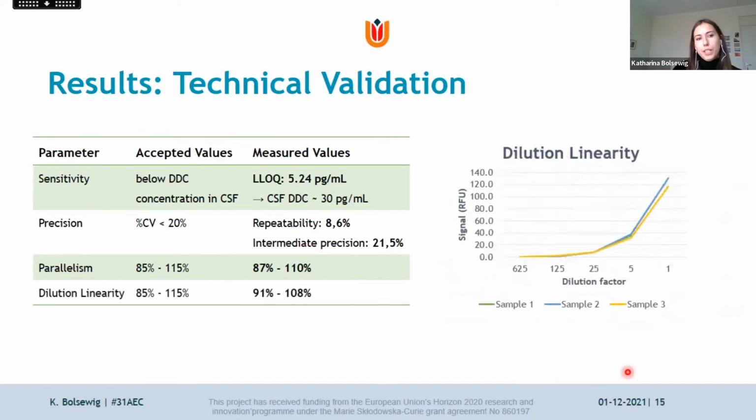And lastly, we were looking at dilution linearity, again accepting the same values as for parallelism. And again, our measured values fell within that range. And we were able also to see that even upon very high concentrations of our sample, we would not observe a hook effect, which is very nice.